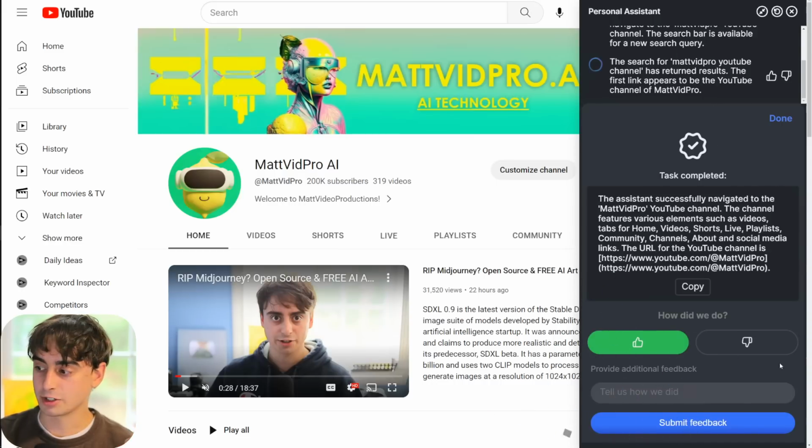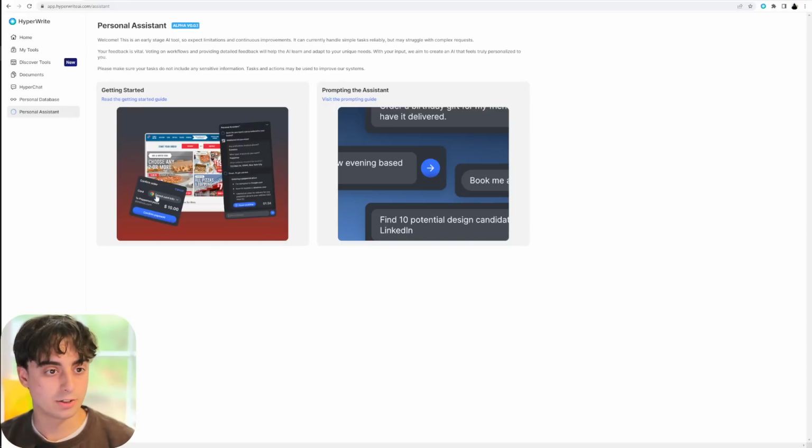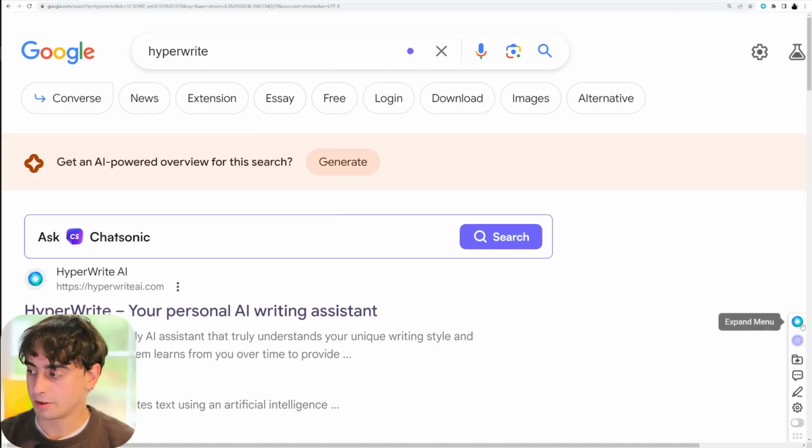I think it did a great job. That was pretty fantastic. Oh yeah, and viewers, if you want to get into the personal assistant, again, it's alpha version 001. They have this little starting guide, but it's all just through the HyperWrite website. You have to install the Chrome extension, essentially. And once you install the Chrome extension, you'll be able to see a little menu down here for HyperWrite, and then it's literally just personal assistant.